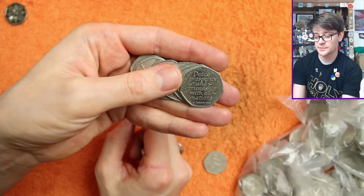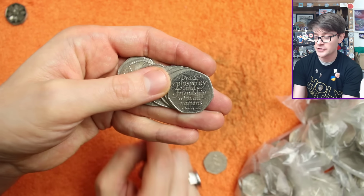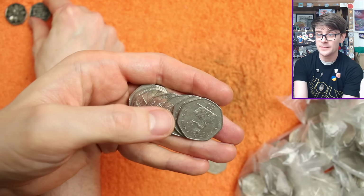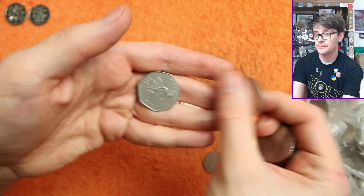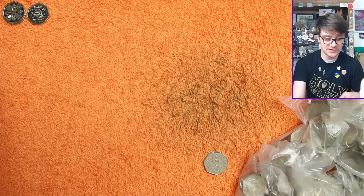Oh, peace, prosperity and friendship with all nations, the Brexit 50p, check your expiration date. 31st of January 2020 is the correct date for that. Allegedly, there may have been some that weren't melted down when Brexit was delayed and had to happen at a later point. Not that I've seen any with the incorrect dates, but it's worth a check, isn't it? It doesn't take too long to check.